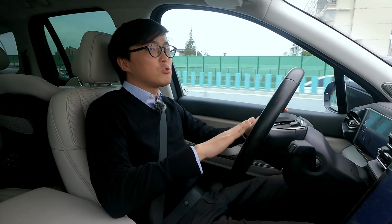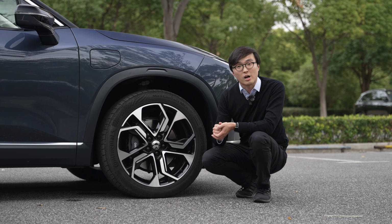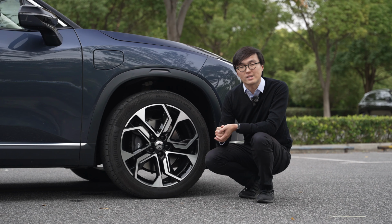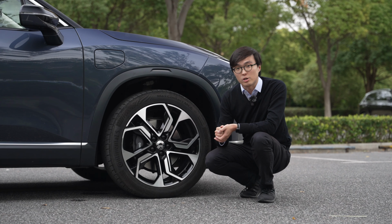Second dislike is its off-road capabilities, or the lack of. With such a rigid all-aluminium body, adaptive dampers, air suspension and powerful motors, this should be an absolute weapon going off-road. And I think with enough software development, the ES8 could be that car. Currently, this car's off-road performance is roughly similar to the Volvo XC90, but it could be so much more.